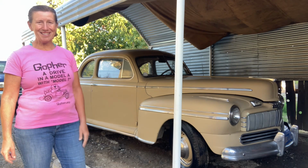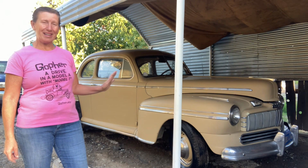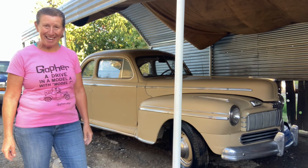We're gonna get right back to this and get it really, really shiny. It kind of looks like a soft yellow, but it is actually tan.